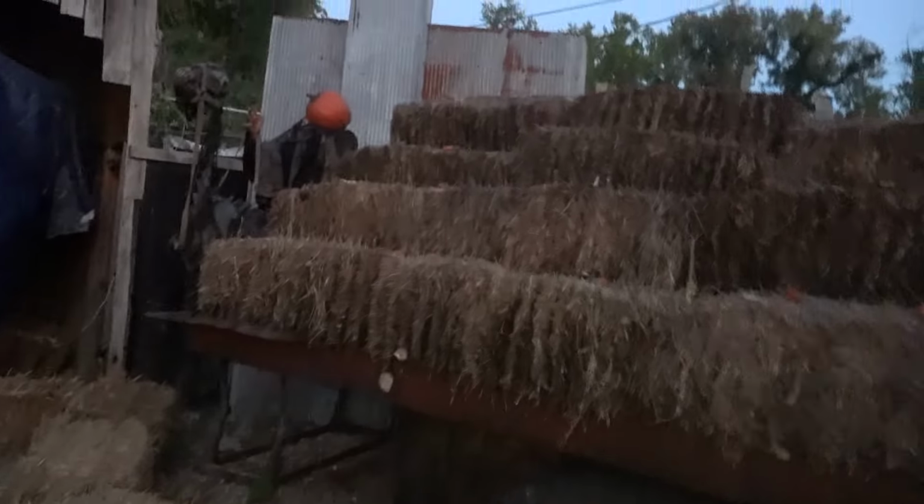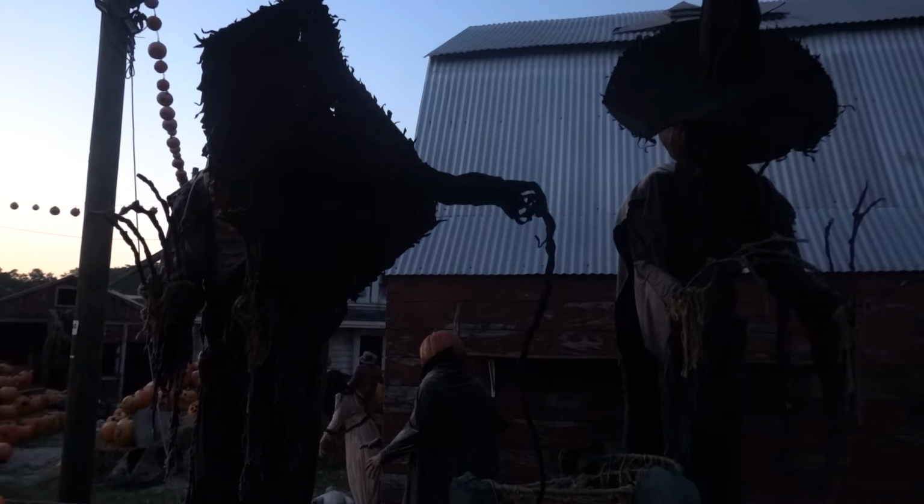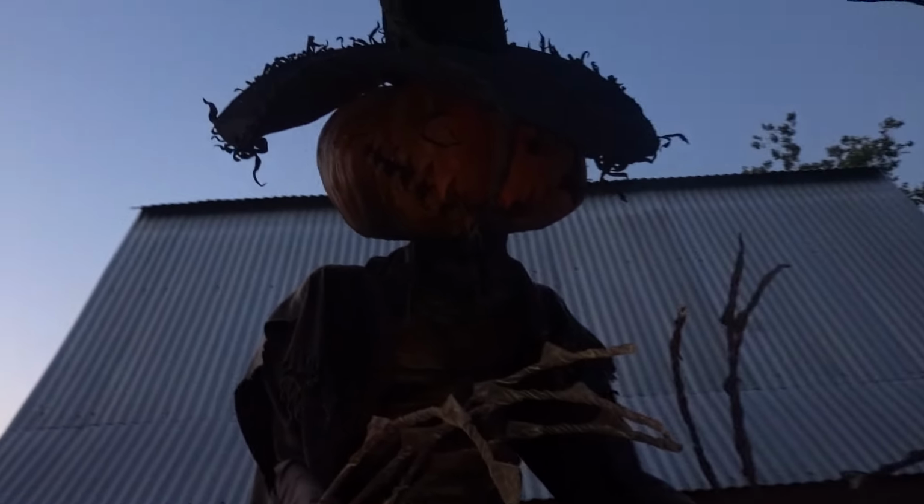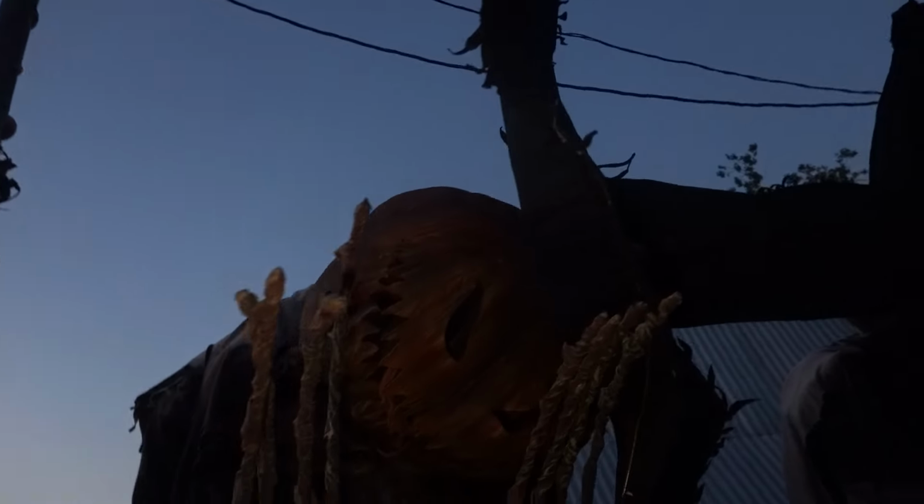Now, this is our world famous, well, I should say St. Louis famous pumpkin patch. And some of the things, these are new right here. These are really cool. They're talking animated pumpkins. And sorry that it's dark, but it's dark.